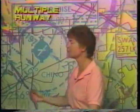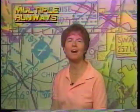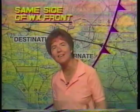It should have multiple runways. This helps you avoid a crosswind on landing if high winds are a factor. For IFR, it should have multiple approach aids. Navigation equipment failure is always a possibility. And finally, it should be on the same side of a weather front as your destination is. You wouldn't want to fly through that wind, rain, clouds, and turbulence again, would you? Always having an alternate in mind should increase your chances of becoming an old pilot, if not a bold pilot.